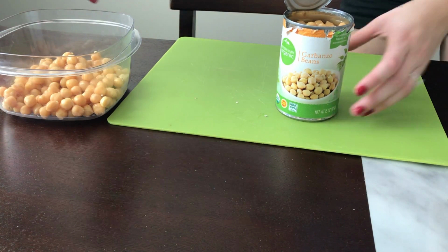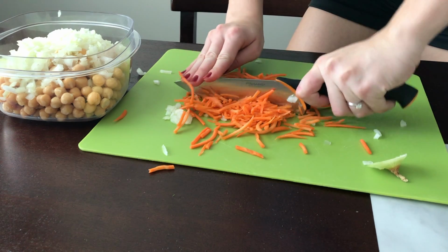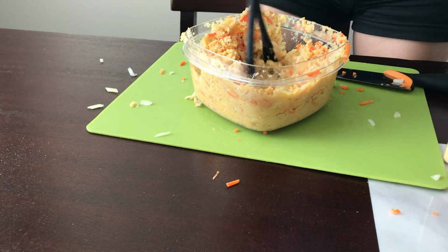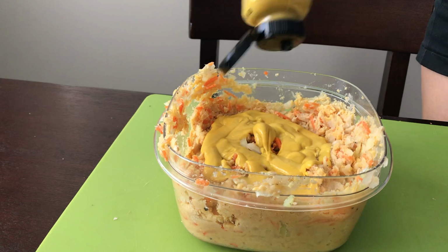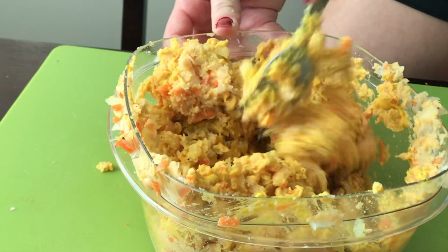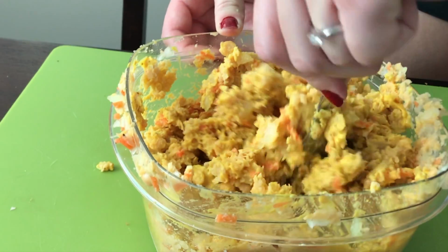For about 5 servings, you'll need 2 cans of chickpeas, half an onion, 2 cups of shredded carrots, ground pepper, and onion powder. Use a potato masher to mush it all together before adding mustard. I'd say I use about 4 or 5 tablespoons, but it's entirely up to taste. If mustard's not your thing, you can also add mayo instead. I'm going to eat it with rice, but you can also put it on top of a salad or in tortillas.